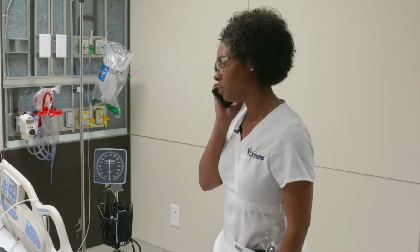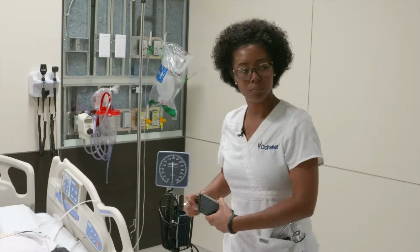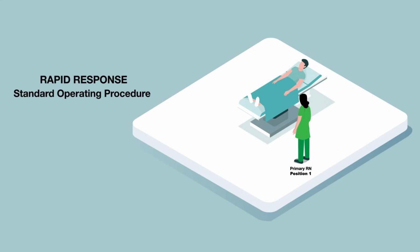The bedside nurse provides a quick report to convey any urgency or signs of clinical deterioration. The charge nurse immediately responds to support the bedside nurse and provide a secondary assessment of the situation.